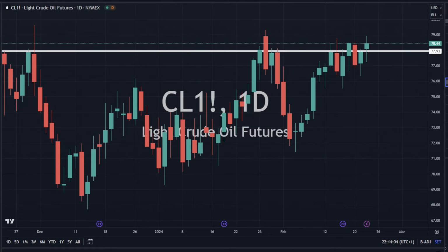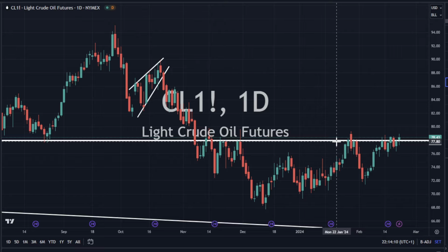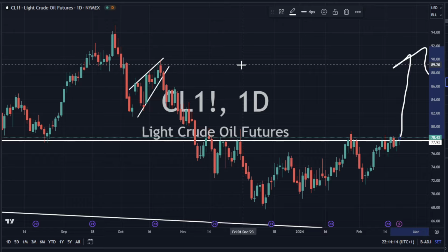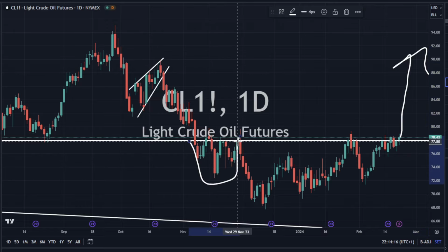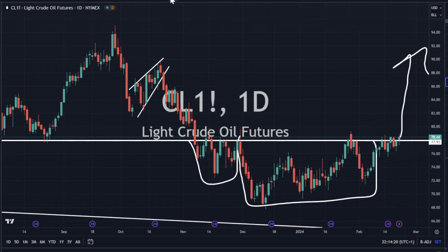Crude oil up 0.7%. We're right on that resistance area. So let's see if we can break through here over these next few days. That's really what I'm looking at. And this looks like a big shoulder, head, shoulder. So that's what I see there.